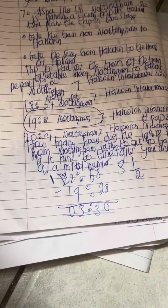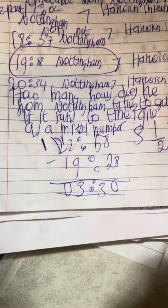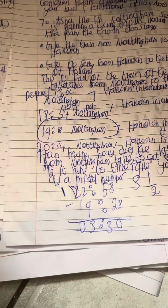Because 1 hour equals 60 minutes. So a mixed number is like a fraction, basically. Ignore that in the background, it's my dog. But remember it's fractions. And remember 1 hour equals 60 minutes always. And that will never change.